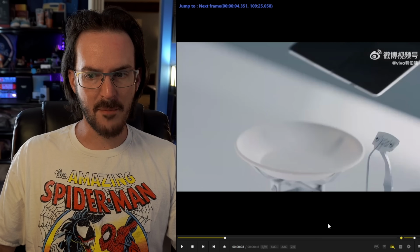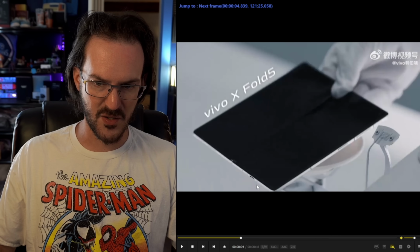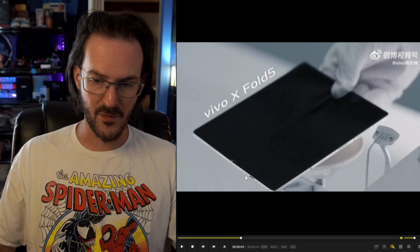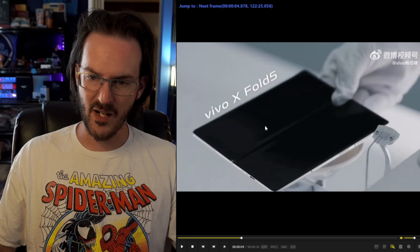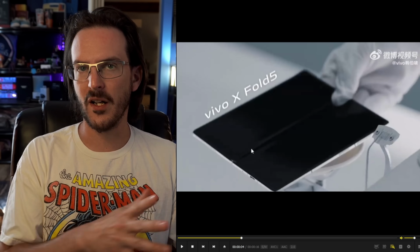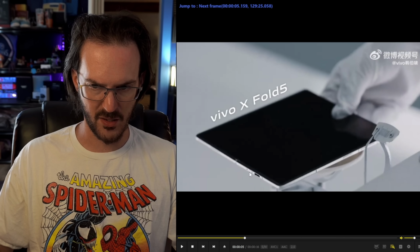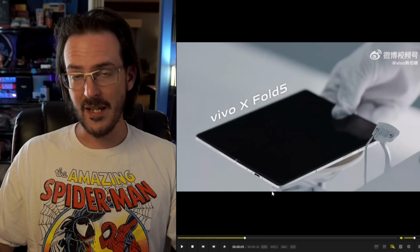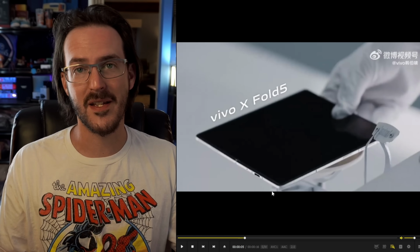And then if we kind of frame by frame our way through this, you can see the Fold 5 being placed down, and you can see that USB-C port right there, and there's not a lot of room around that USB-C port. You can also see the crease there is also pretty darn narrow. It doesn't look like it's got the same rippled look that the Oppo Find N5 has, so that's pretty impressive as well. There's maybe a better look at that USB-C port, and to me, that looks every bit as thin as the Oppo Find N5, but we have to kind of talk about this a bit more deeply.